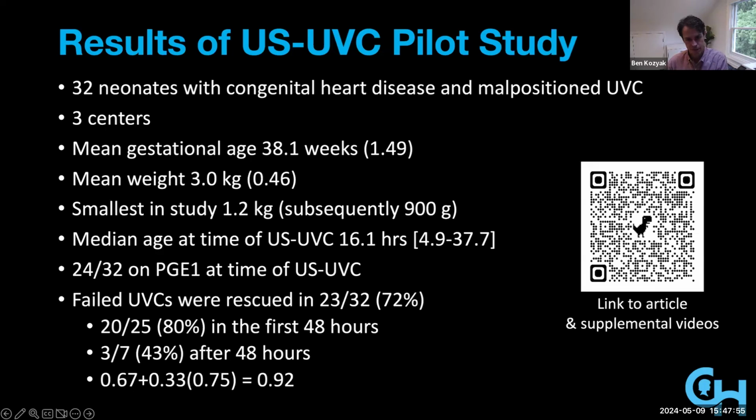Of those 32 patients with failed UVCs, we were able to rescue them and get them central roughly 3/4 of the time. If we got to them in the first 48 hours of life, we rescued 80 percent of them. After 48 hours of life, the success rate was substantially less. The math on the bottom illustrates an interesting finding: if you take a 2/3 success rate with the traditional technique, and then you rescue 75% of the lines that were unsuccessful, you bring your overall success rate up to the range of 90 to 95%.